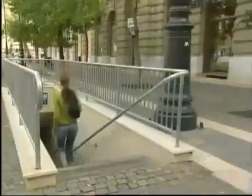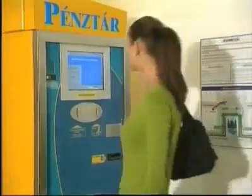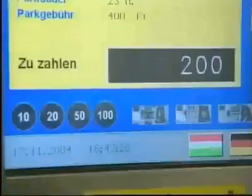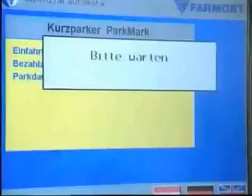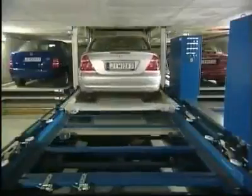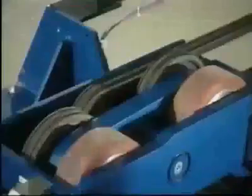In order to retrieve her car, the user goes to one of the 2 automatic cashiers. She puts her parking token into the slot, selects her language, checks the parking fee and pays. The display will now indicate where her car is going to be returned to. The retrieval process is started and the car on the pallet is moved off the shelf and onto the shuttle.